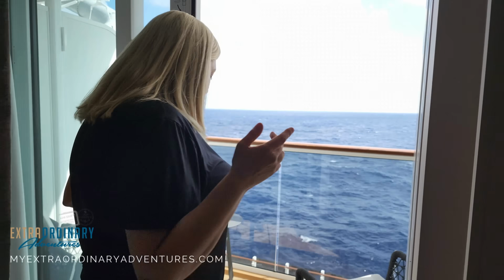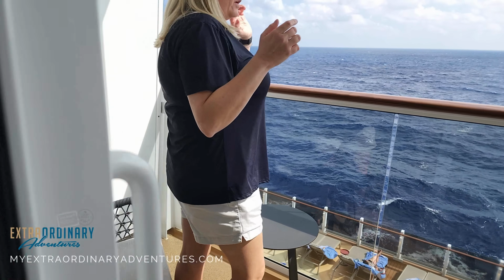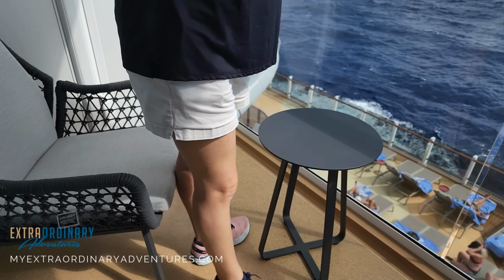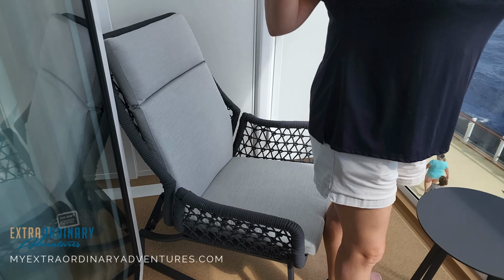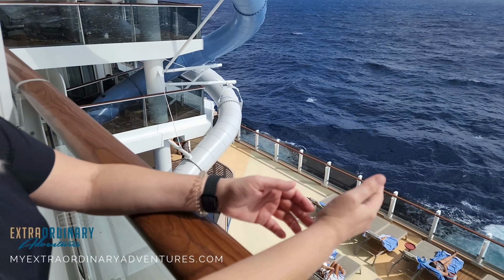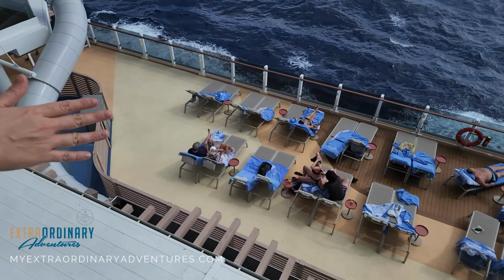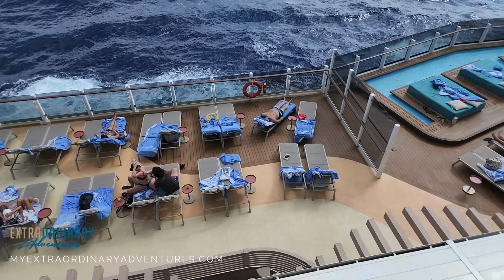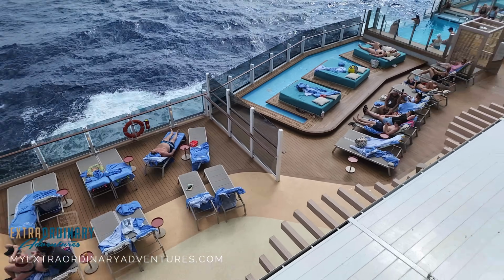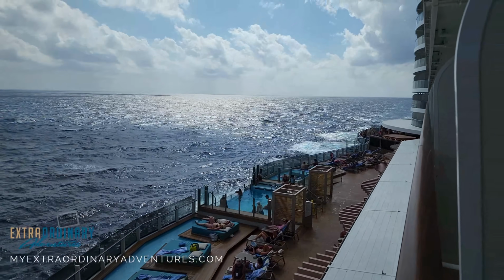Comfortable and small. You know, you can't fit the loungers out here, but the chairs are very comfy. A little table for your coffee or whatever. So here's our big ding. When we have a balcony, we expect to be overlooking the ocean, and you don't. You overlook deck 8 here, which has the infinity pool and some loungers. It's a really great deck for them. And it is. It's a great deck.